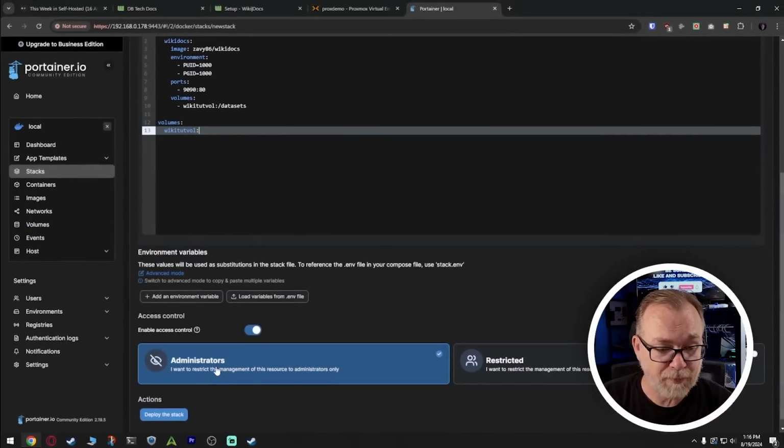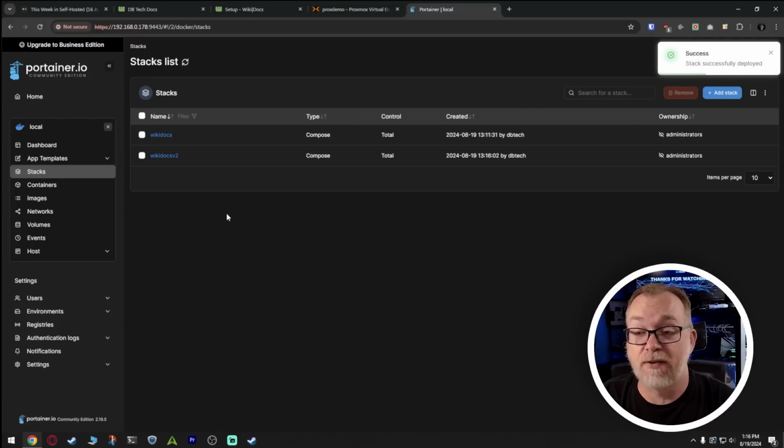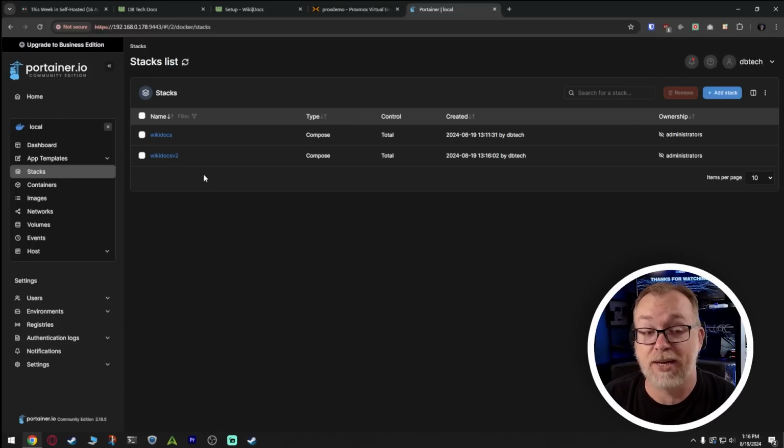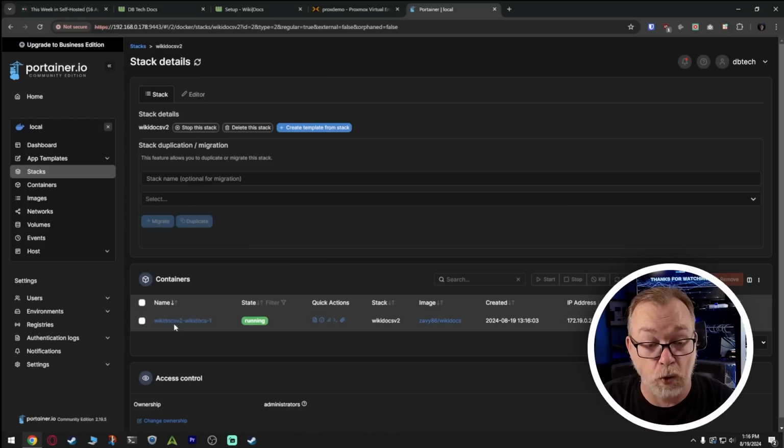Now, of course, it's going to use the same Docker image. It doesn't need to re-download it because it's already there. It's the newest version. But I'm going to scroll down and click on deploy the stack. We're going to give this a second to deploy. Again, it happened very, very fast because we already had all of the stuff we needed. I'm going to open up WikiDocs V2. This is the one that we just deployed.